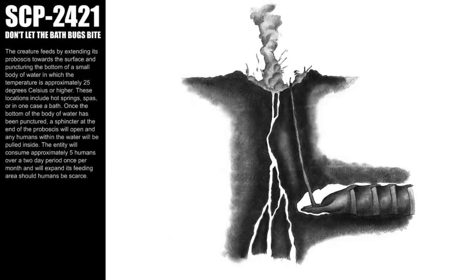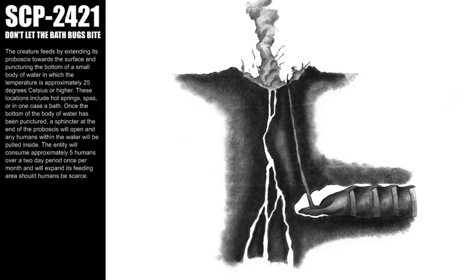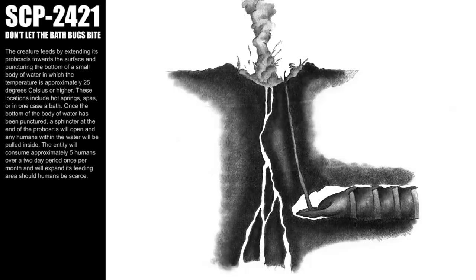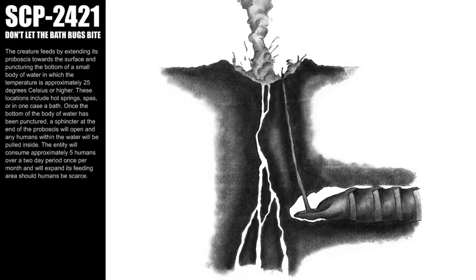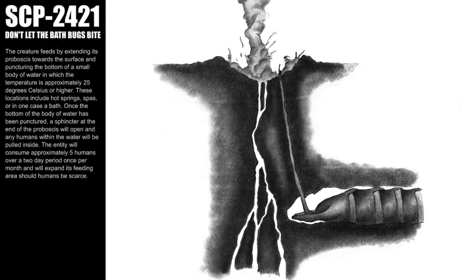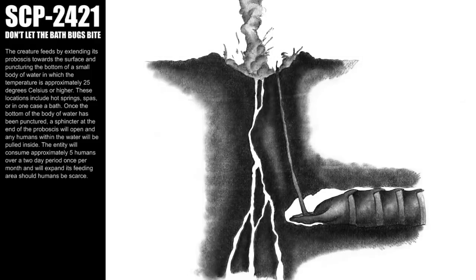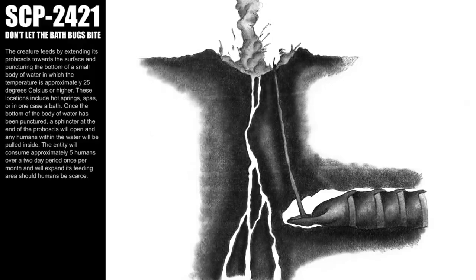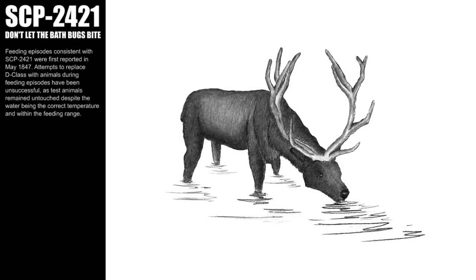The creature feeds by extending its proboscis towards the surface and puncturing the bottom of a small body of water in which the temperature is approximately 25 degrees Celsius or higher. These locations include hot springs, spas, or in one case a bath. Once the bottom of the body of water has been punctured, a sphincter at the end of the proboscis will open and any humans within the water will be pulled inside. The entity will consume approximately 5 humans over a 2-day period once per month, and will expand its feeding area should humans become scarce. Feeding episodes consistent with SCP-2421 were first reported in May 1847.